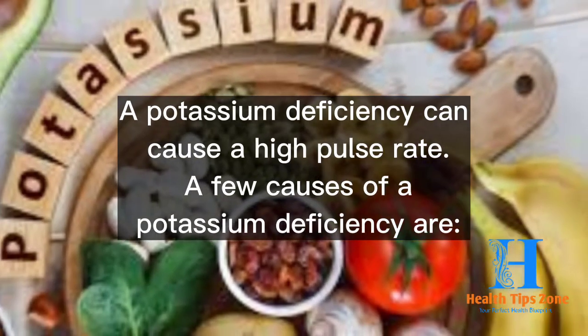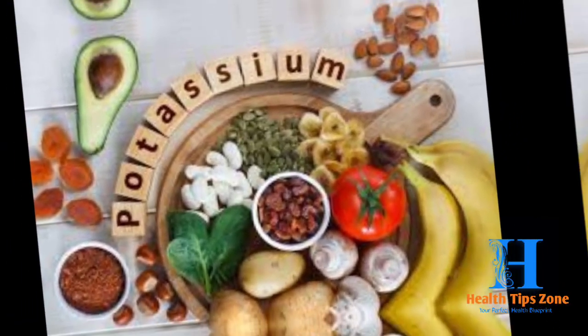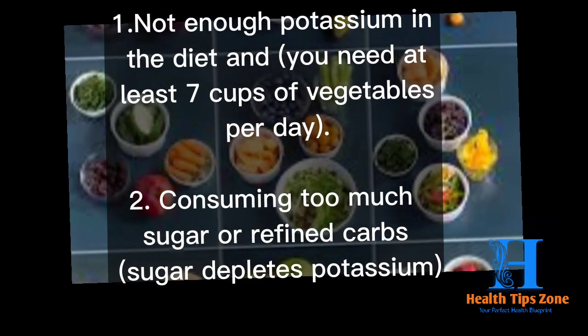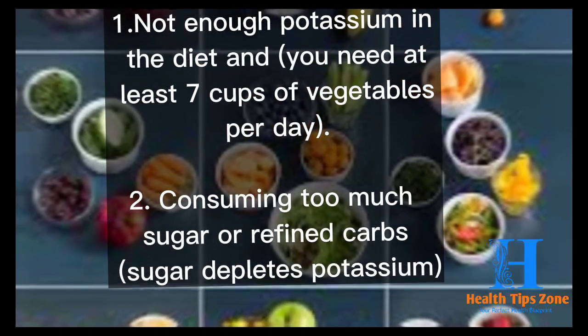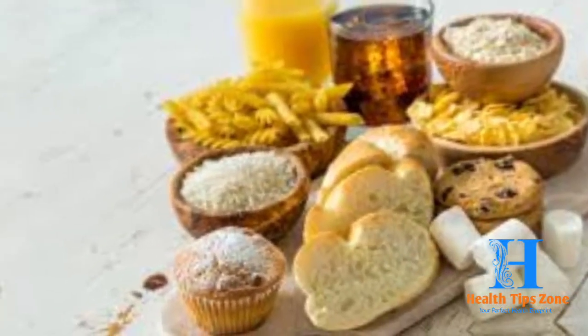A potassium deficiency can cause a high pulse rate. A few causes of a potassium deficiency are: 1. Not enough potassium in the diet, and you need at least 7 cups of vegetables per day. 2. Consuming too much sugar or refined carbs.